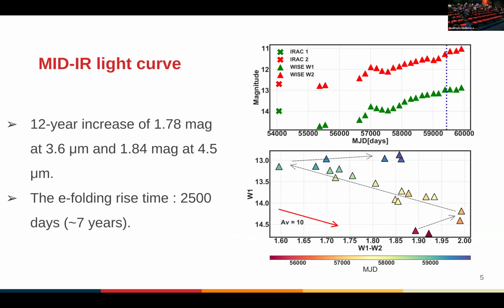Extinction from some other material other than the star-disk system? Like some other material, something which is outflowed from the system and is extending, that is causing the extinction? Yeah, it could be. When this is going into outburst, there could be, as I showed, nebular emission around it, so it could be increasing the extinction. We can further look into it in future to see what exactly is going on. Thanks.